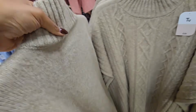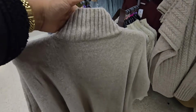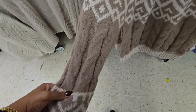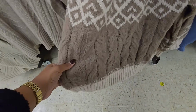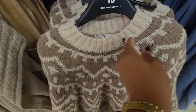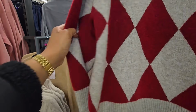Had that kind of cable knit detail on the front, and then was plain on the back, as you can see there. So I like the length of this, and I love the fact that it was a higher neck. This jumper was lovely and thick, really, really thick. I think this is cute. I love the colour of this, like a taupey colour with the cream or sort of beige running through it. That was coming at £26.